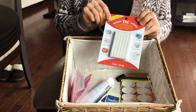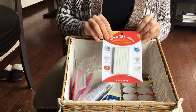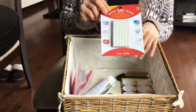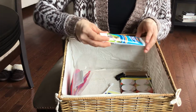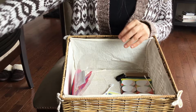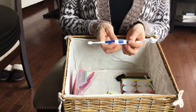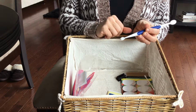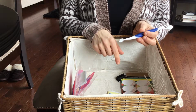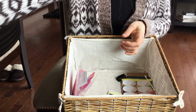Then I have some stick tack in here. This obviously has nothing to do with cats, but we'll have to find a new home for most of the rest of what's in here, I think. And then I have the cat's toothpaste. We'll keep that, and they have a special toothbrush that they use. I just use the little tiny end, and Caesar loves this. He just chews on it when I put it in his mouth, so that helps do the trick.